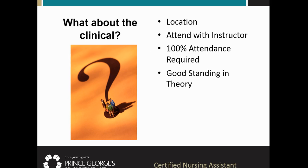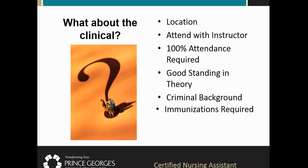In order to go to clinicals, you have to be in good standing in your theory class. That means that you're passing your theory class. And you have to have your criminal background check done. All of your immunizations need to be done, as well as your CPR, complete and handed over to your instructor, who needs to check that off before you can attend clinical.